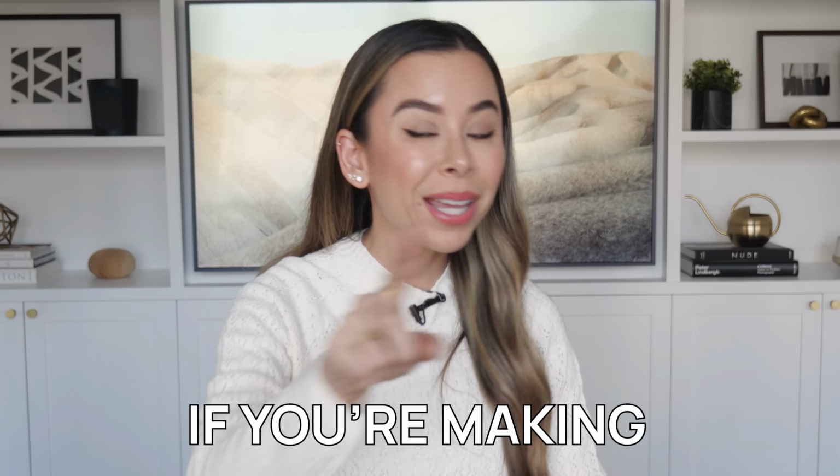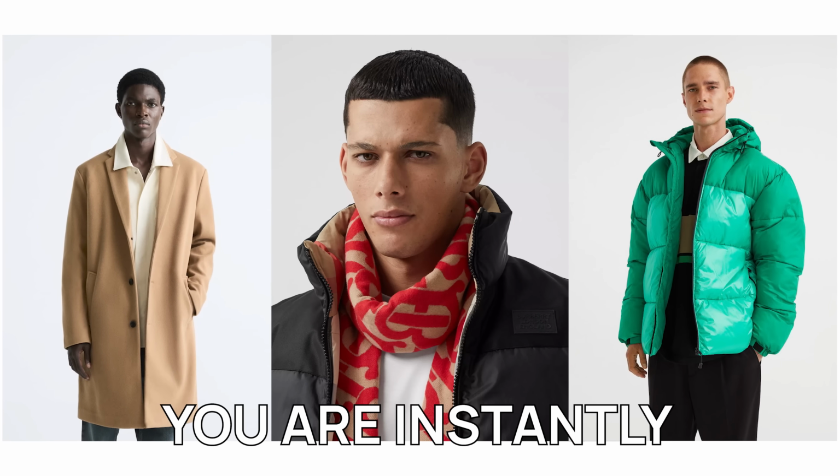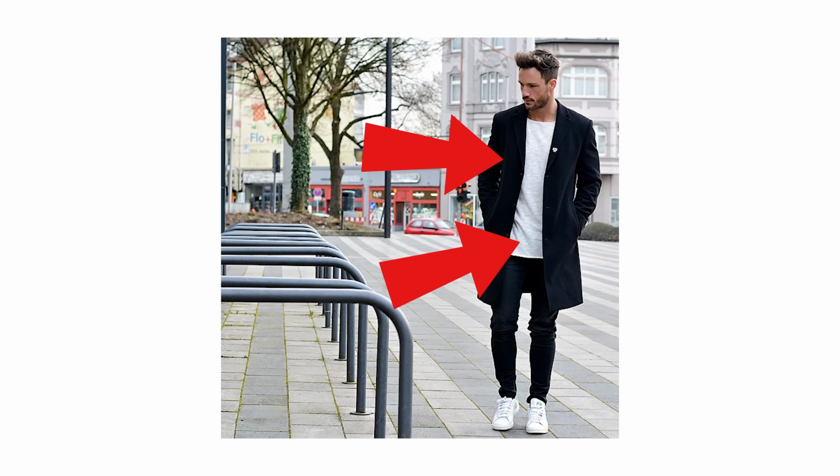Oh gosh, stop. If you're making any of these mistakes, you are instantly ruining your winter looks. Hey you, so of all the winter style mistakes I see guys making, this one is probably the most overlooked, and that is wearing outfits with mismatched fabric weights.